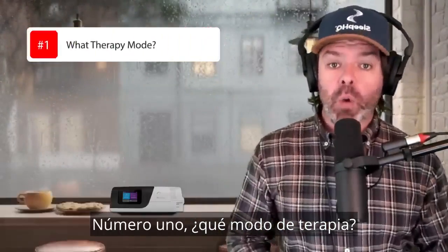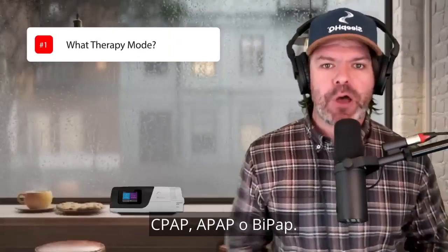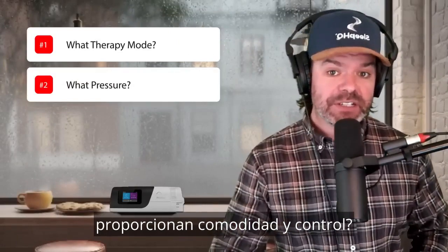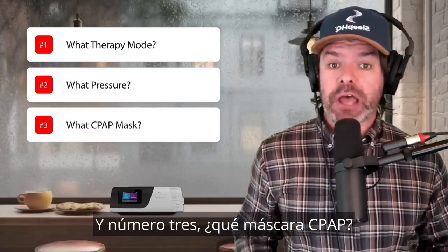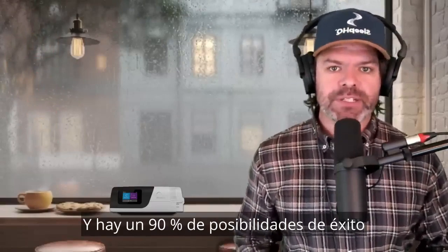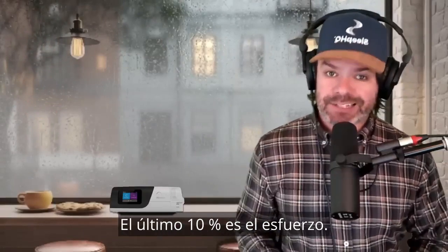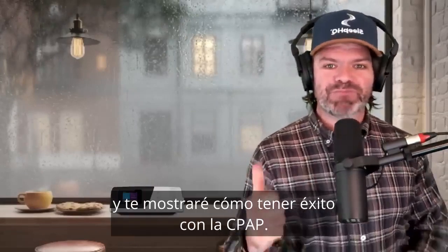Number 1, what therapy mode? CPAP, APAP or BiPAP? Number 2, what pressure settings provide comfort and control? And number 3, what CPAP mask? Nasal pillow, full face mask? These are the key ingredients, and you have a 90% chance of success if you get these elements right. The last 10% is effort. Now let's head over to Sleep HQ and I'll show you how to succeed with CPAP.